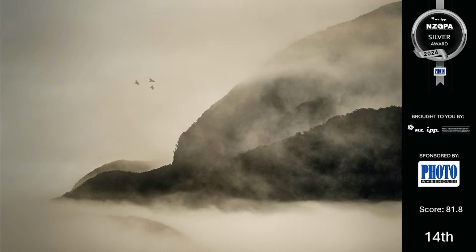A beautiful luminosity to this image, and seeing it earlier on my calibrated monitor really brought that out. I think the birds in this case are not a cliche. This image needs those birds, and they're in the perfect spot.